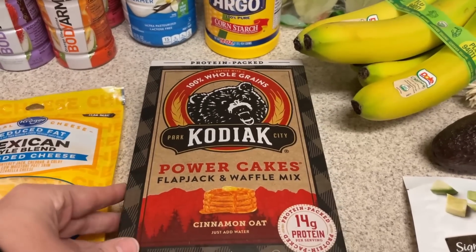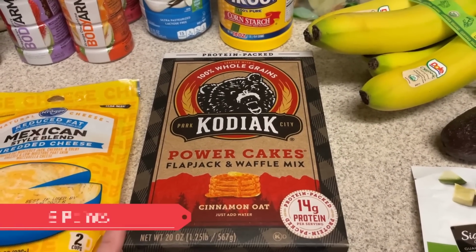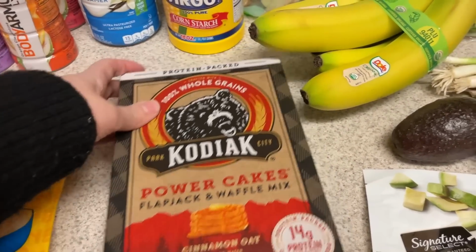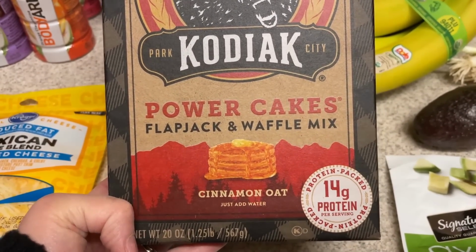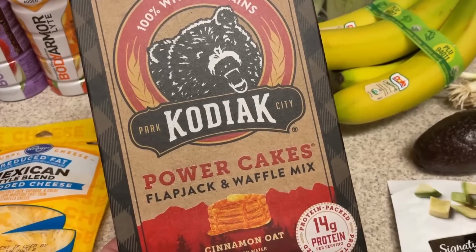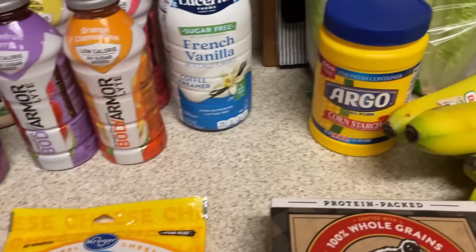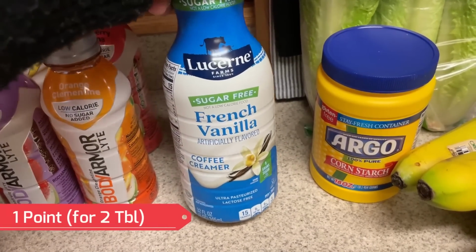And then I have a bunch of bananas left over. Some I'm going to save to try out in the Ninja Creamy, and then some I'm going to save for smoothies, but I wanted to make some like muffins. And when I do make muffins out of the Kodiak cakes, I like to use the cinnamon oat. Just for me, it has a lot more flavor, so I will show those to you in my meal prep. I needed cornstarch for one of my dinner recipes this week. I also picked up some of the Safeway brand sugar-free French vanilla coffee creamer.